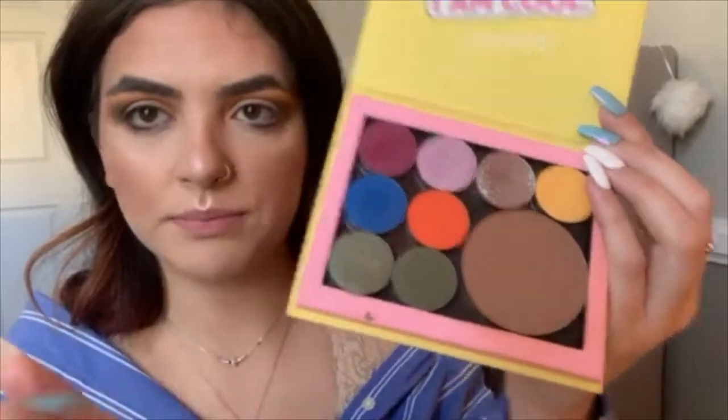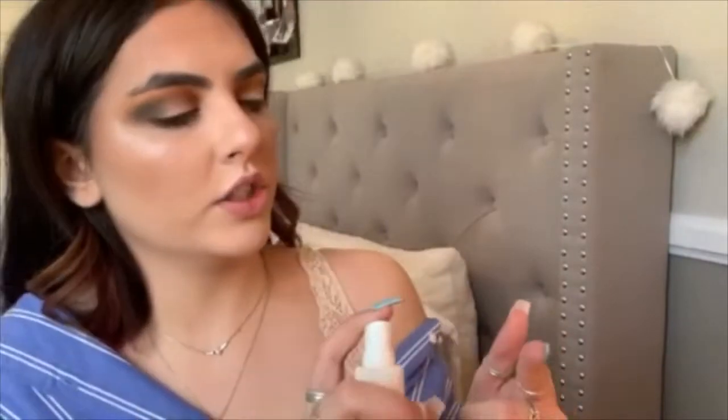So next we are gonna take this sparkly-ish shade right here, and I don't think I've ever used that shade actually, so we'll see how this looks. I'm actually just gonna apply it with my finger. Hopefully that will pick up the most pigmentation.